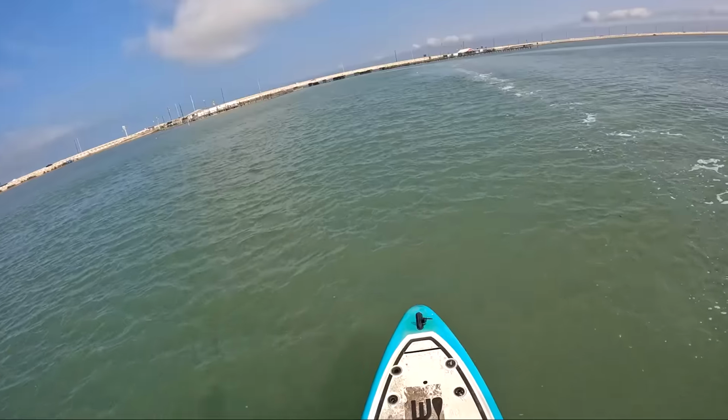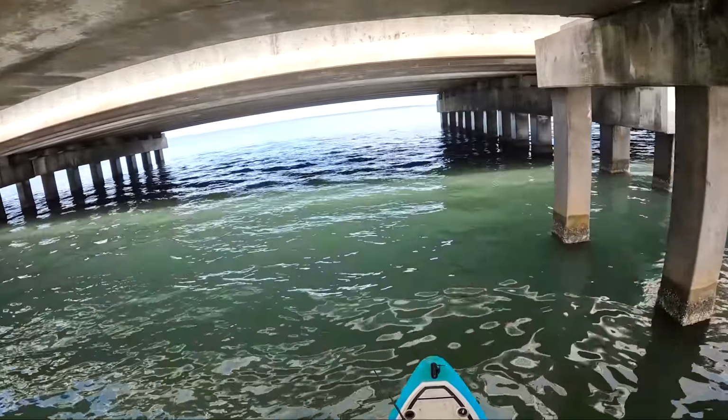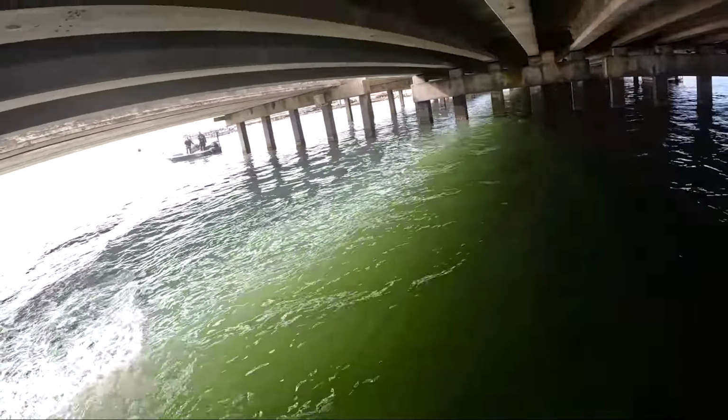So the fish were biting over the grass, but they were biting very lightly. And if you did get a quick hook set, they were spitting it. But we did manage to get our keepers. Now, we head to the beautiful Mustang Island to cook them up.